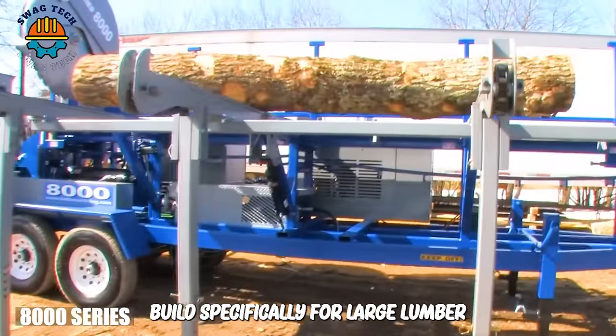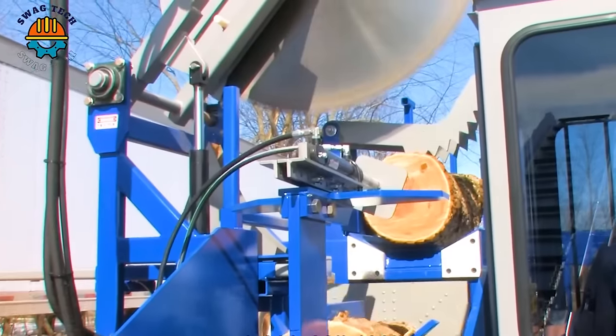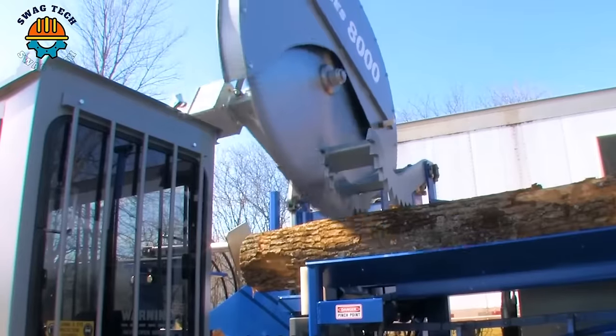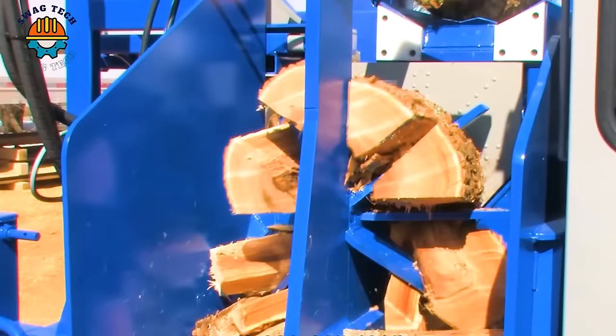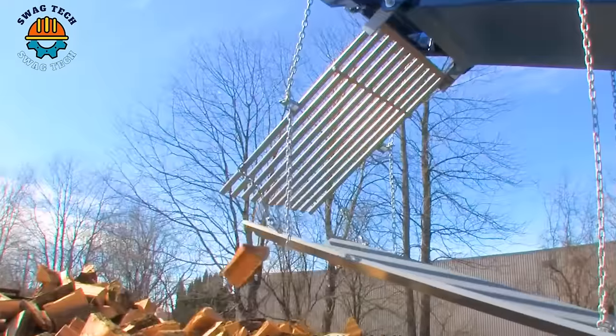Built specifically for large lumber, the 8000 series circular saw comes standard with a 60-inch circular blade and a 6-blade splitter. It easily splits the wood into 8 small pieces.